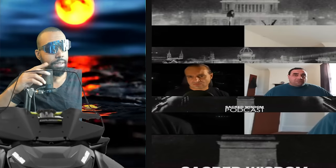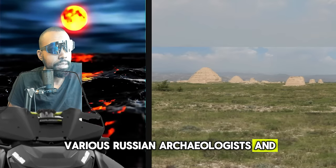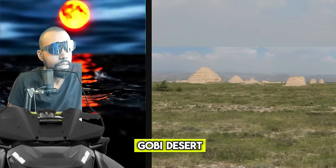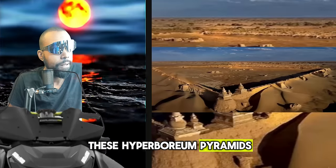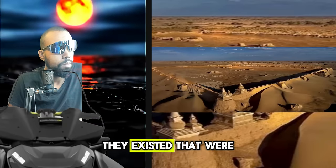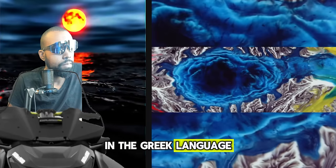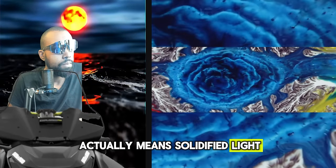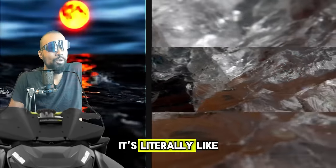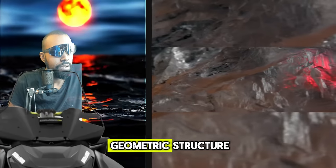Remains of Hyperborean pyramids that have been found, by the way, by various Russian archaeologists and other researchers in the Russian Federation, in that area around the perimeter of the Gobi Desert. So we know that these Hyperborean pyramids, they were granite-based. They were known as the Shining Pyramids. You know, they existed there, or crystal pyramids. And we have to remember the word crystal from crystallos in the Greek language actually means solidified light or frozen light. That's actually its etymology. And that's really what a crystal is. It's literally like light that is almost slowed down and captured in some kind of rudimentary geometric structure.